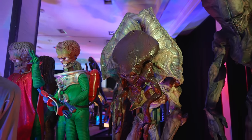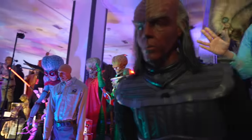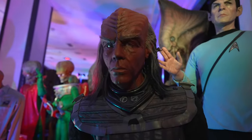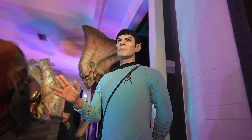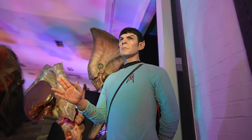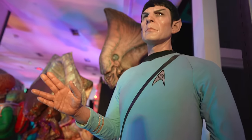Okay, so this guy here is from Star Trek Voyager. That's a hero Klingon costume and one of the hero Klingon heads. And behind that is Leonard Nimoy. Again, that's another Jordu head. But he's also wearing one of the screen-used TV show costumes. So the reason I wanted the head is I wanted to put it on the costume.